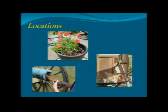I think the one at the top was Ruth Ann Toma. It's hard to see it, but a Carolina wren has built a tunnel nest back into that plant. That's her cavity.